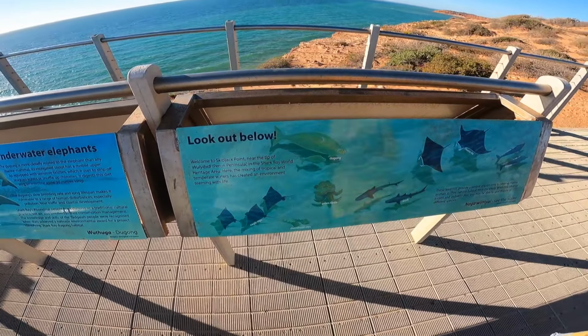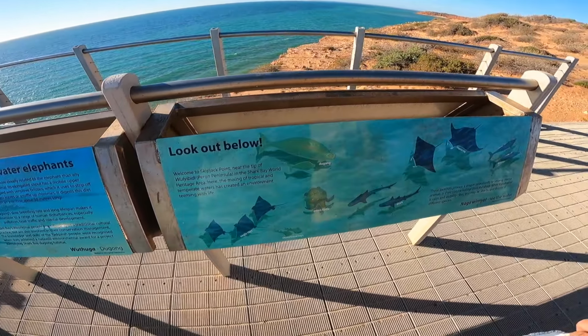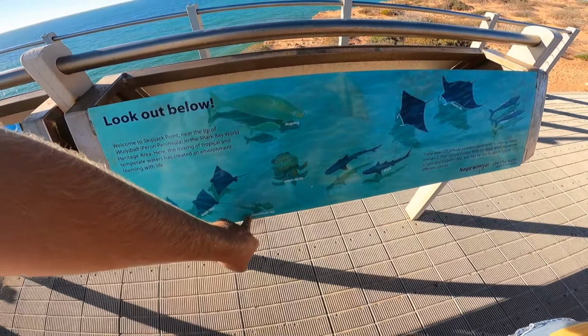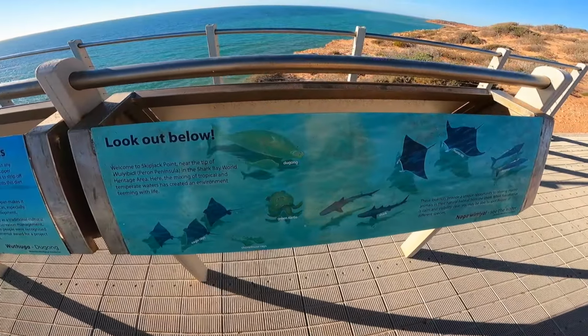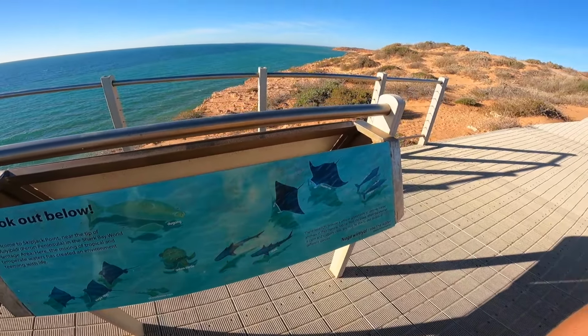So, look out below. This is what we could see today, if it wasn't so rough. Eagle rays, shovel nose rays. Oh, I was getting confused. I thought they were a shark. They're a ray, apparently. The green turtles, dugongs, sharks. It's a bit vague. Manta rays and dolphins.